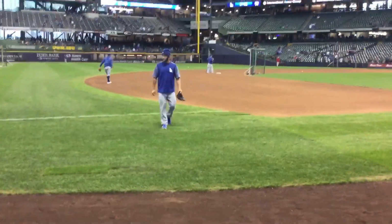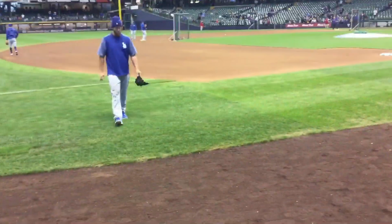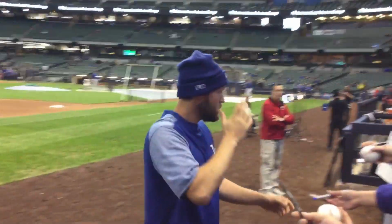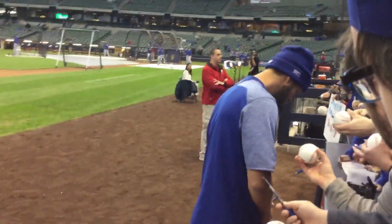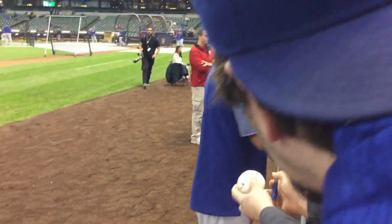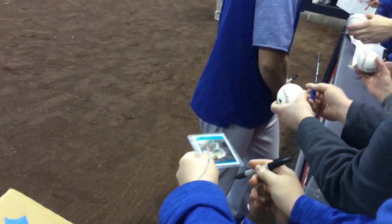Mr. Kershaw, can you please sign? Right here. Mr. Kershaw, can you please sign? I have the sign for you. Can you please sign? I made a sign for you. I have the orange one. Mr. Kershaw, I made a sign for you. Can you please sign my photo? Please sign my photo.